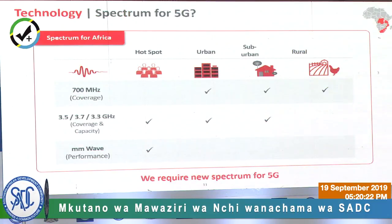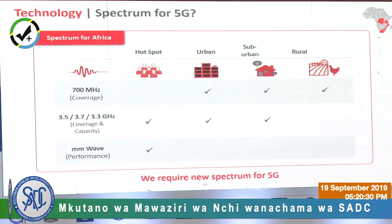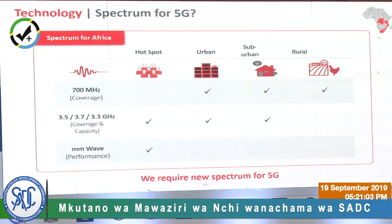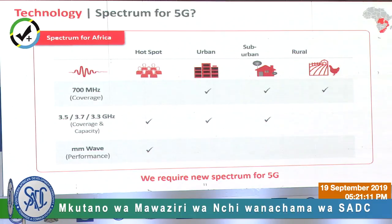Now, for me, this is a very important element for the SADC region. Early 5G deployments will be used on 3,500 megahertz, 3,700 megahertz and 700 megahertz spectrum. The 3 gigahertz range will provide services in hotspots, urban and suburban areas, while 700 megahertz will be key to enable rural 5G. Notwithstanding, the 700 megahertz spectrum will also be utilized in urban and suburban areas to provide improved quality of service. Furthermore, new bands like 26 gigahertz will play a key role to deliver high-performance 5G in hotspot areas. All these bands will collectively provide 5G services addressing varying customer requirements.